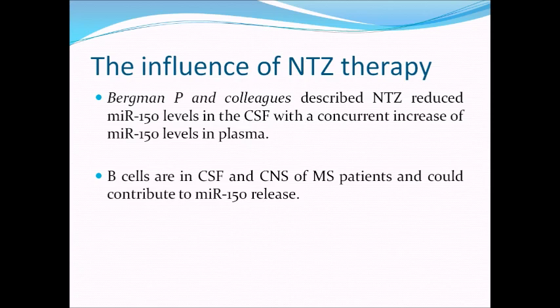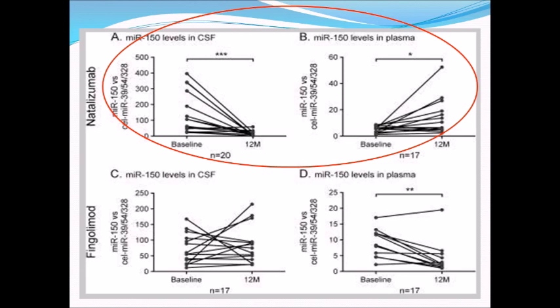B cells are in the CSF and CNS of these patients, so the release of this microRNA could contribute to MS. Here we can see the relative expression and the levels of microRNA 150 in cerebrospinal fluid before NTZ and after 1 year of NTZ treatment, and the levels of this microRNA before NTZ and after 12 months of this drug.